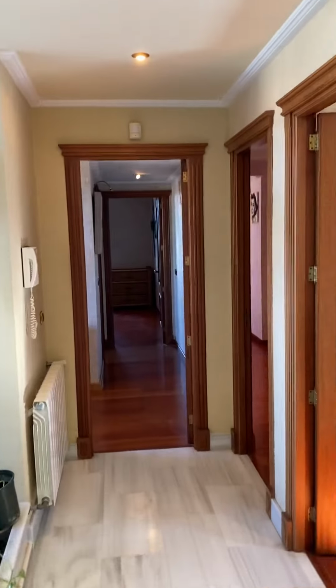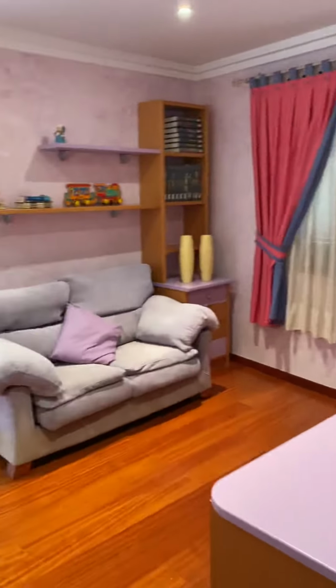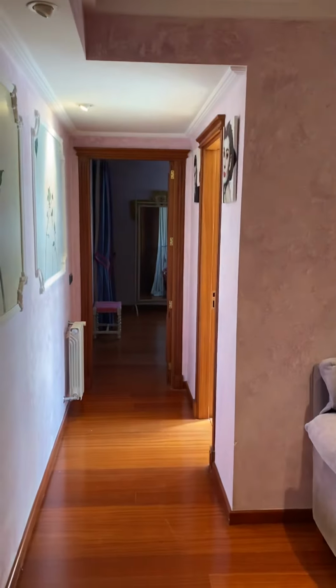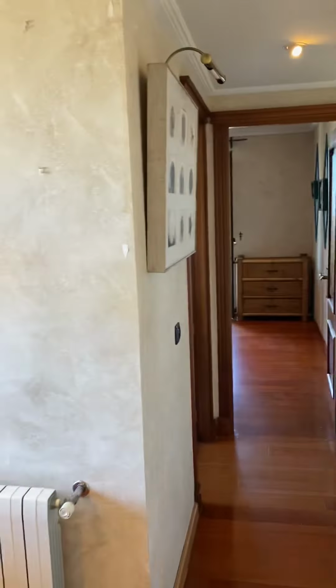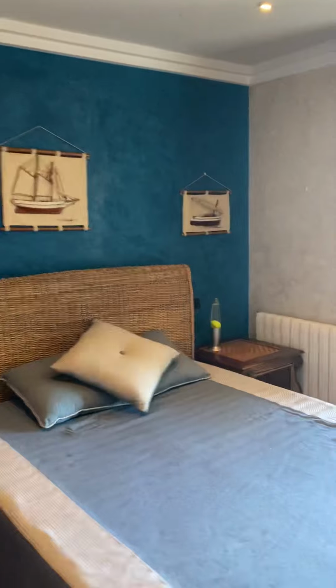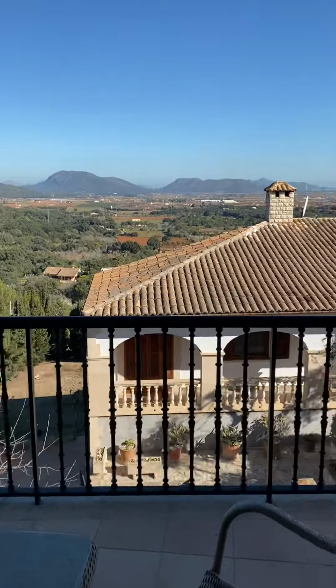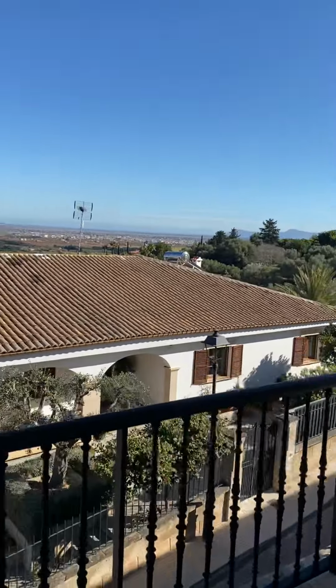Six bedrooms. Of course, we have central heating. We have amazing barbecue area. And we have on the top an amazing terrace. But the most interesting thing is this one here, this terrace.